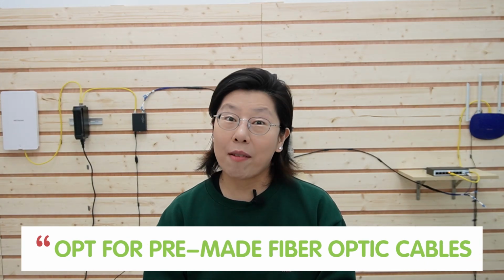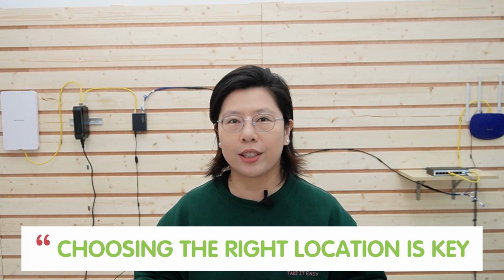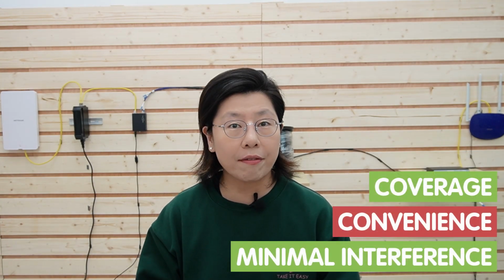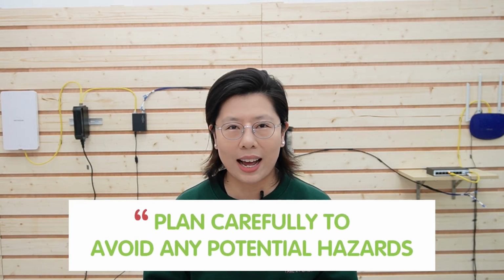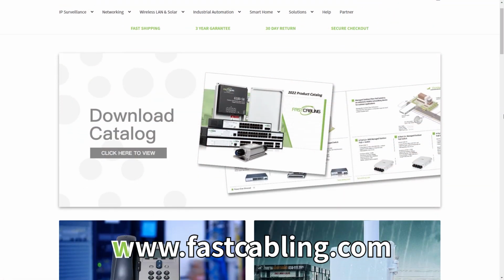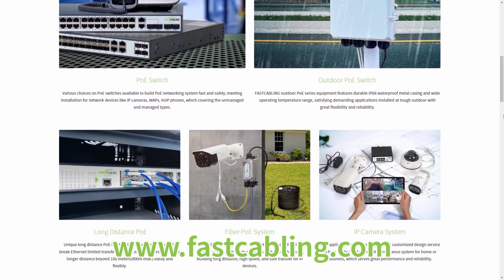And lastly, we have some pro tips just for you. You should opt for pre-made fiber optic cables since they're reliable and easy to install. And let's be honest, terminating a fiber optic cable yourself is a hassle that's best avoided. And when setting up your wireless access point, choosing the right location is key. Think coverage, convenience, and minimal interference. And when it comes to cable routing, plan carefully to avoid any potential hazards. So there you have it, the ultimate setup to extend your network's reach without sacrificing speed or data.